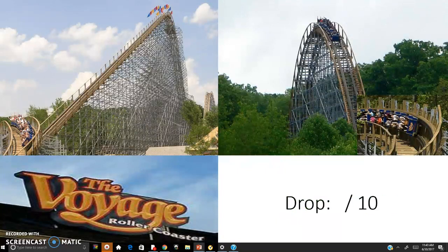Next up is the drop, and the Voyage has a traditional wooden roller coaster drop, except a lot bigger and a lot faster. This drop is somewhat different from other traditional wooden roller coasters, although it isn't special. It isn't like an El Toro or a Lightning Rod drop. However, it still has that awesome traditional wooden roller coaster drop. Because it's a lot bigger, it makes up for a lot more of a fun and intense drop. You definitely feel it for sure, going down that 160-foot hill.